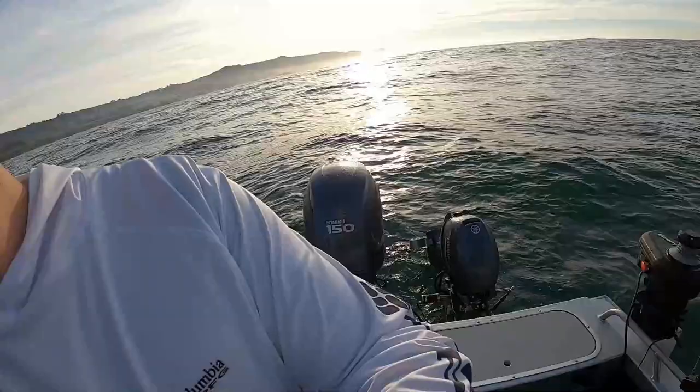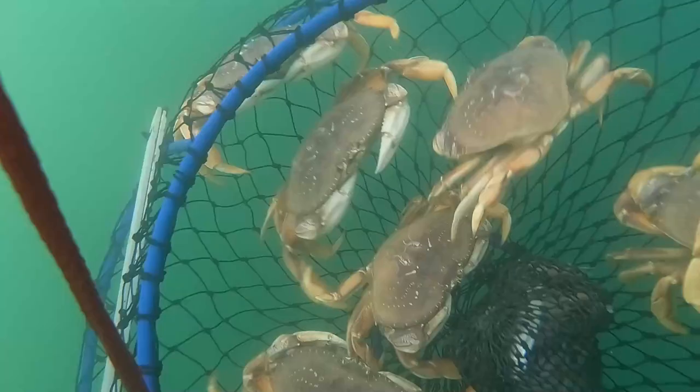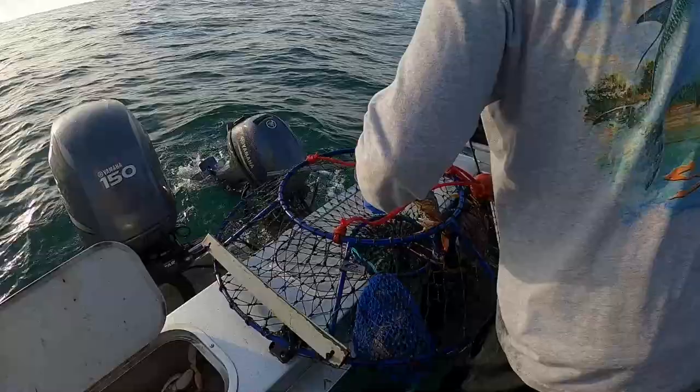Let's go dunk the camera down there again. That's fun. That one looks... that'll be enough. Yeah. Keeper. Whoa, another about 5 keepers in that one we had to throw away.